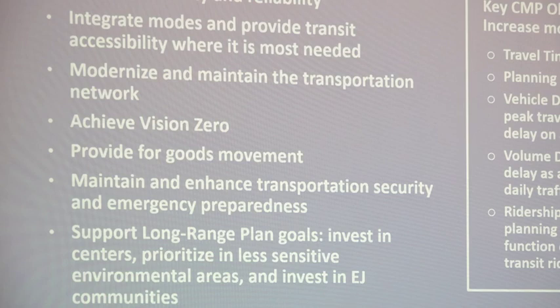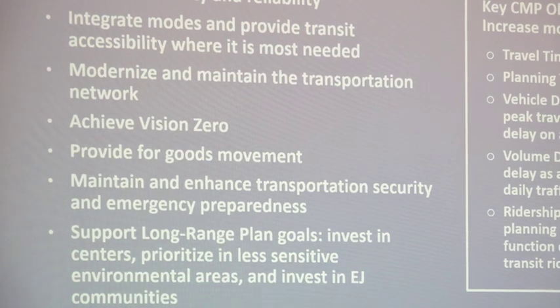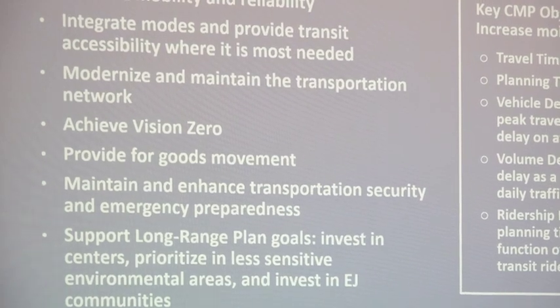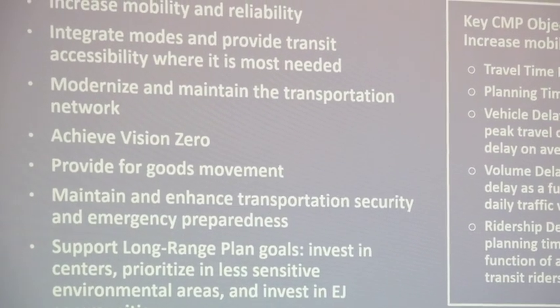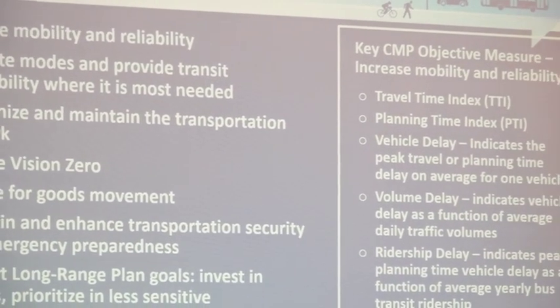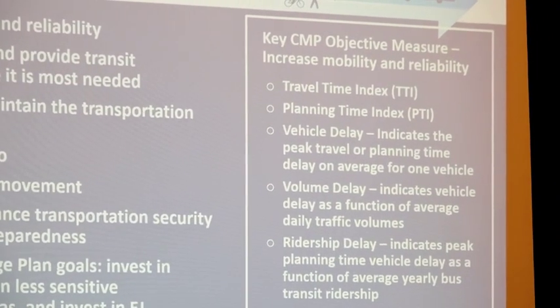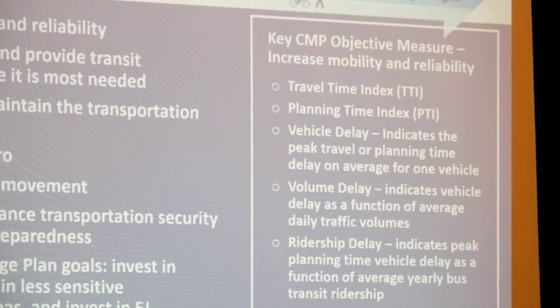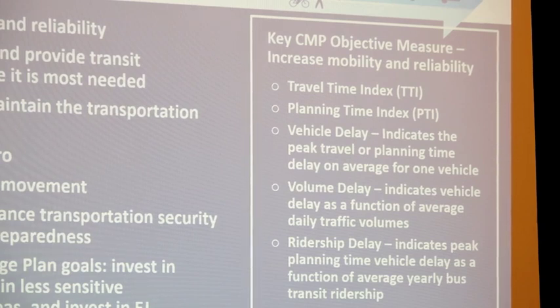And then supporting our long-range plan goals and objectives. Invest in urban centers, prioritizing less environmentally sensitive areas, and invest in EJ communities, looking at equity and EJ as part of that. So basically, roadways that meet more of those CMP objectives than others are looked on more favorably. So we do that as part of the CMP, as well as just looking at mobility and reliability. And then, as you can see here to the right, are some of the mobility and reliability measures.